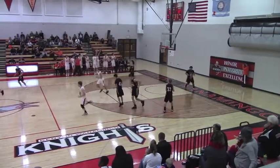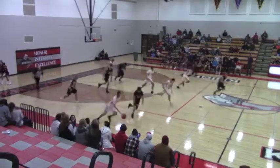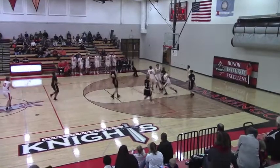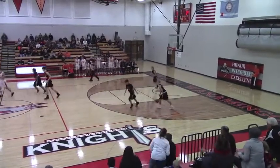Splash for Andrew Green. As Korch with the ball. Lost it. Green out in front. Bounces it to Kavista. And Drew will lay it in. And the Tigers have a 51-point lead.